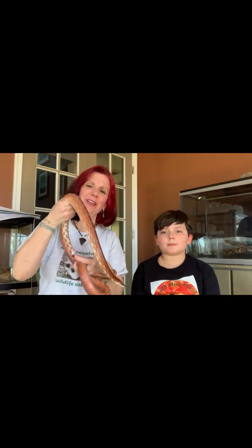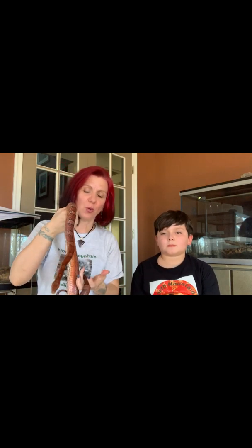Okay, the final animal we're going to talk about today is something we call a corn snake. Now, corn snakes are native to Virginia, of course. They're not as common as some snakes, but they are around. They're actually fairly common throughout the United States. We usually find them in the southeast part of the country and also into the central part of the country.